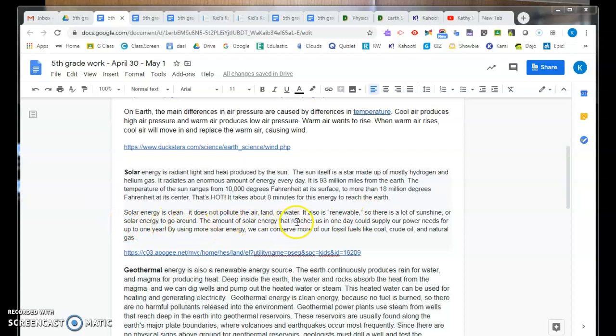The amount of solar energy that reaches us in one day could supply our power needs for up to 1 year. By using more solar energy, we can conserve more of our fossil fuels like coal, crude oil, and natural gas.